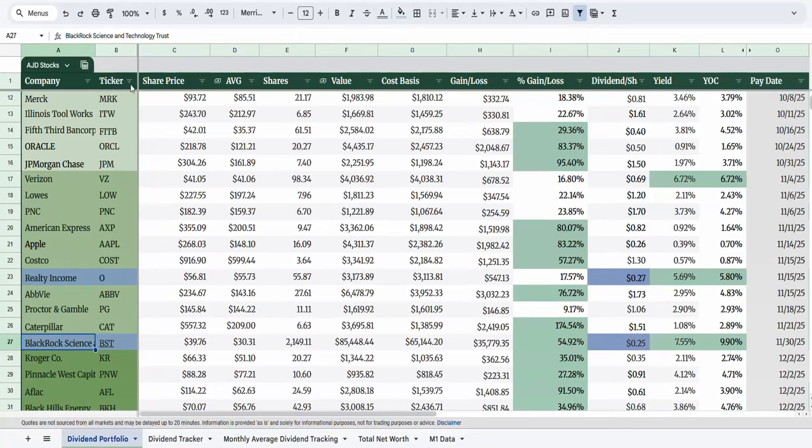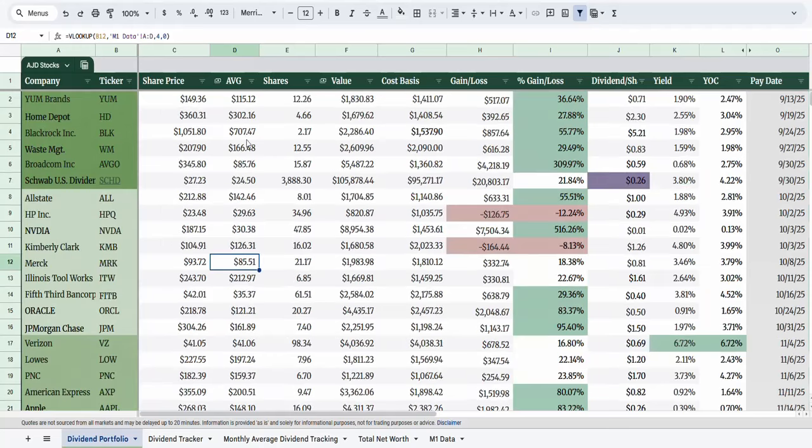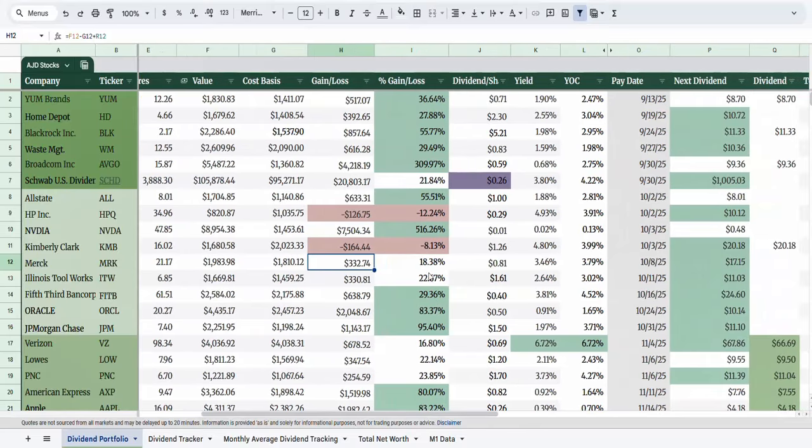You can see here's the company ticker symbol. Here's the current share price using the Google Finance function to pull that live. Here is the average share price I've paid for each share of, say, Merck right here. And then here's the total number of shares I own. Here's the current value if I were to sell Merck. Here is the cost basis. Here is the gain or loss in dollars. Here it is in a percentage.